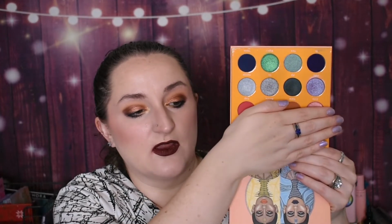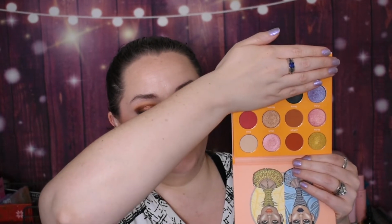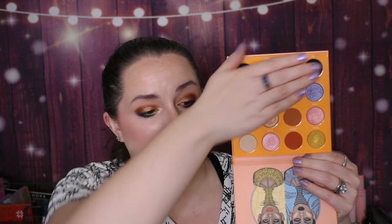The next one is the Magic Mini by Juvia's Place, and I got this for the cool toned rose. The cool toned rose altogether, I love it. The warm toned rose, I don't care about at all. But when I put the whole thing together, I'm like, how do you mix all this?